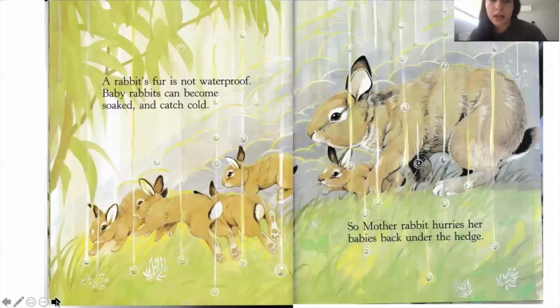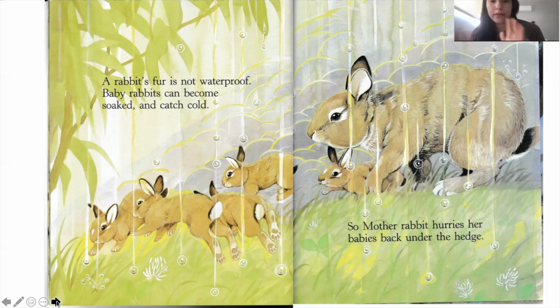A rabbit's fur is not waterproof. Baby rabbits can become soaked and catch cold. So Mother Rabbit hurries her babies back under the hedge. Oh, so looks like the fur, the coating of hair the rabbits have, is not waterproof, so they can get soaked, which means very, very wet. And the mother doesn't want her babies to get all wet and sick, so she's hurrying them to get back in the hedge or their nest.